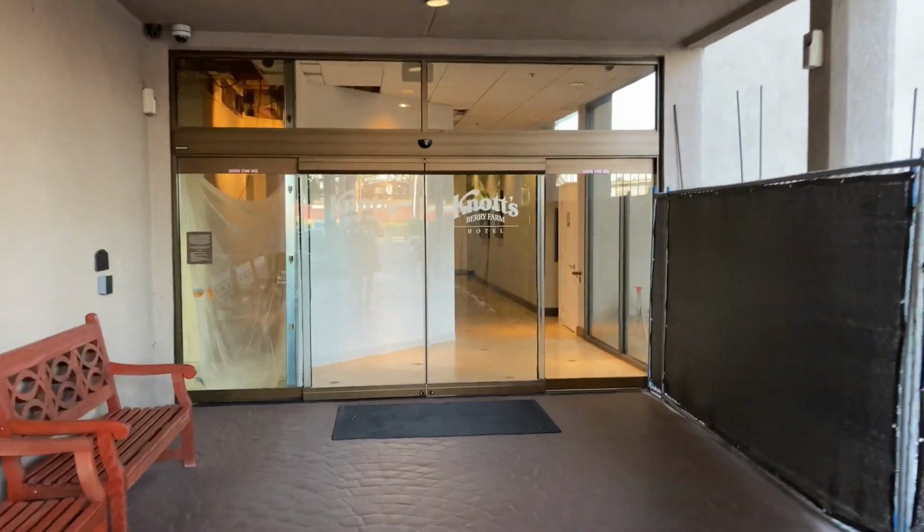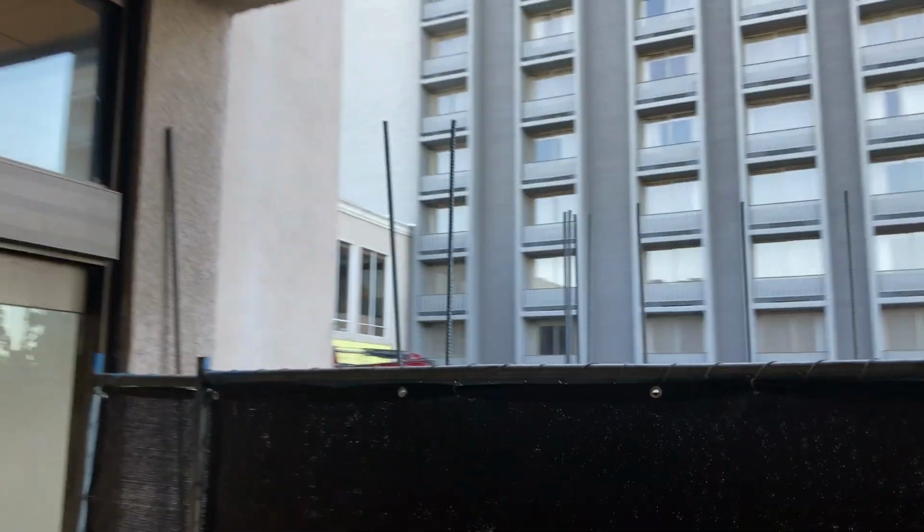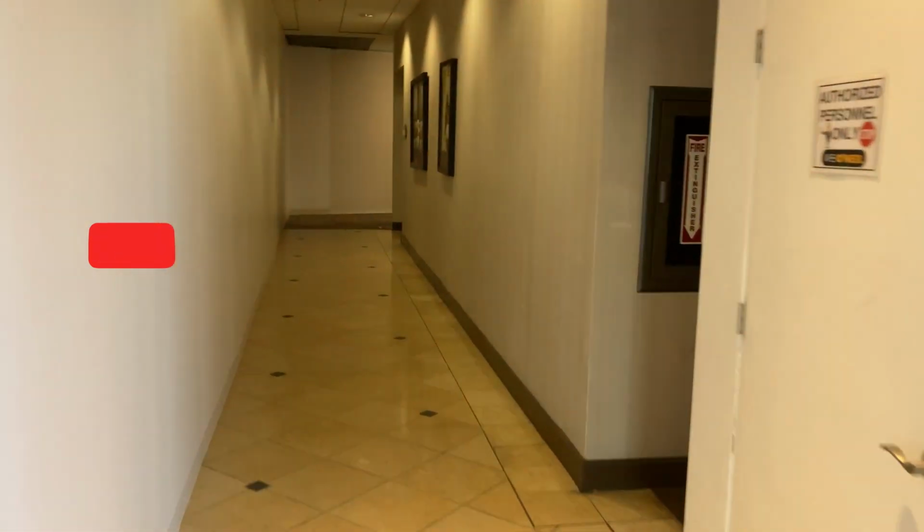Totally staying here tonight at the Knott's Berry Farm Hotel. Let's go on in and check it out. A lot of it's under construction, so just sending you in the back way. Why does it feel like I'm in a maze already?